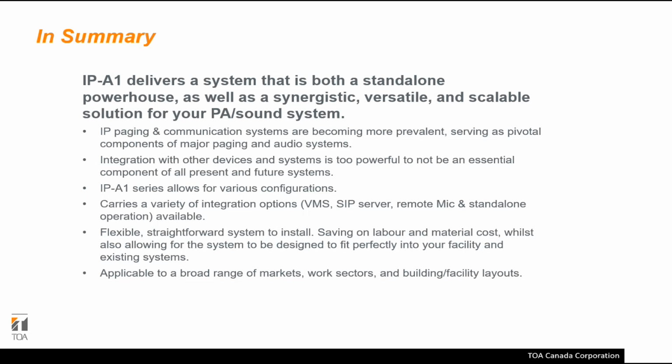Even if many of those devices are fairly new to TOA Canada, the IP-A1 SC15 horn has been in the field now for 2-3 years, and we have sold a lot of them, and it has been shown to be very, very reliable. And above and beyond all of that, all of the IP-A1 devices are supported by our same TOA warranty of quality. So it's the same 5-year warranty on all of our devices.